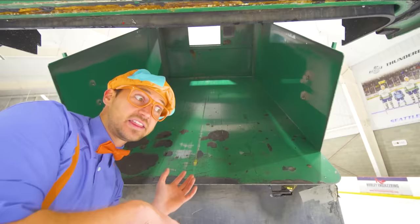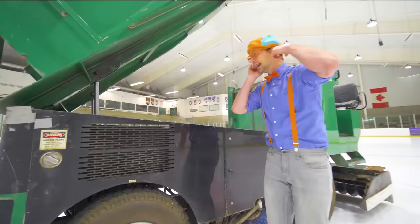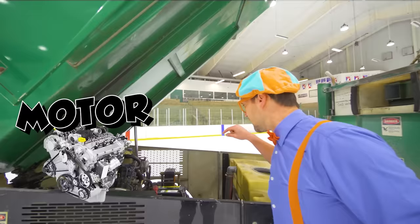In the back. Okay, but come over here. It's really loud because that is the motor. Whoa. That's what provides the Zamboni with all of its power. Ooh, and right here, this is the water tank. That's where the back of the Zamboni gets all of its water from. All right, I'm gonna go resurface the ice rink.